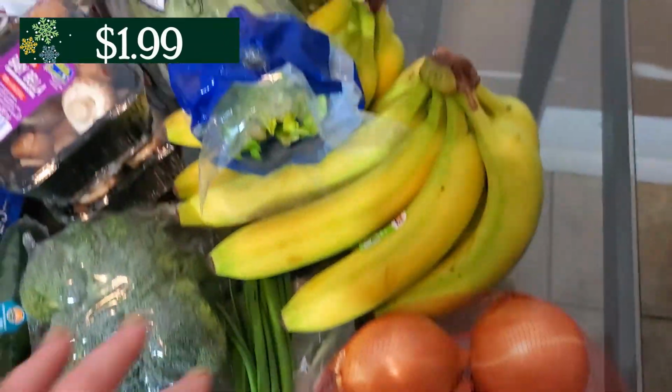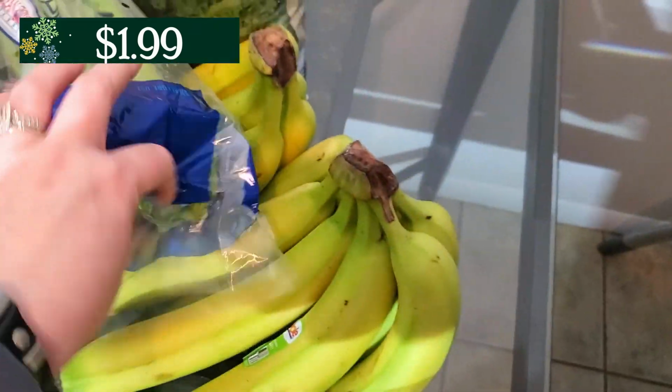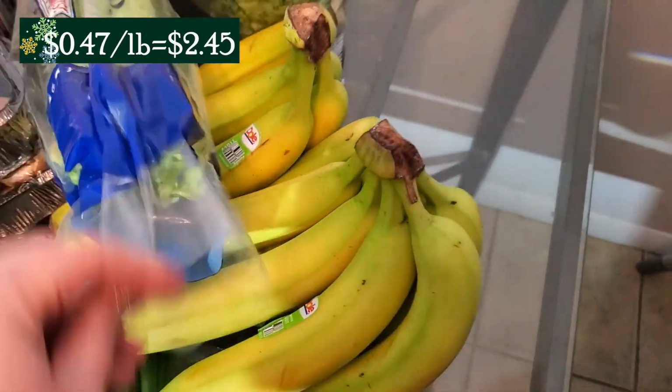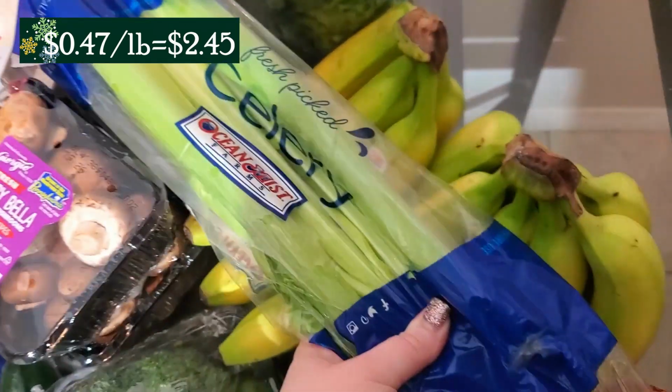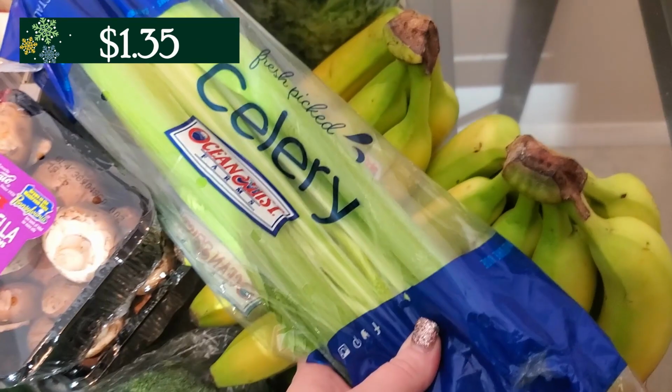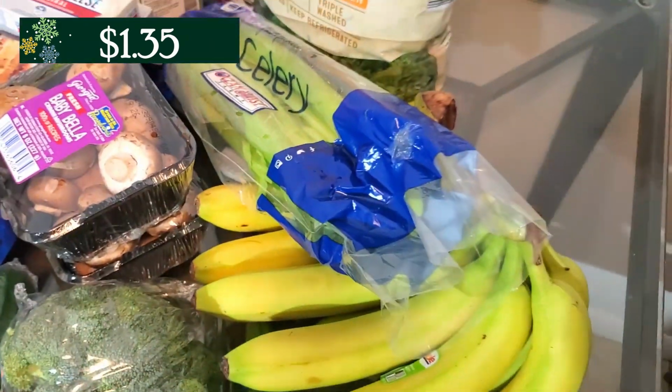These are all from Aldi. I grabbed a bag of the yellow onions. I also have two bunches of bananas here, because we eat those every day. My husband and my son both eat them. I grabbed some celery because I go through a lot of soup. I make a lot of soup and stock and things like that, so I needed to grab some more celery.